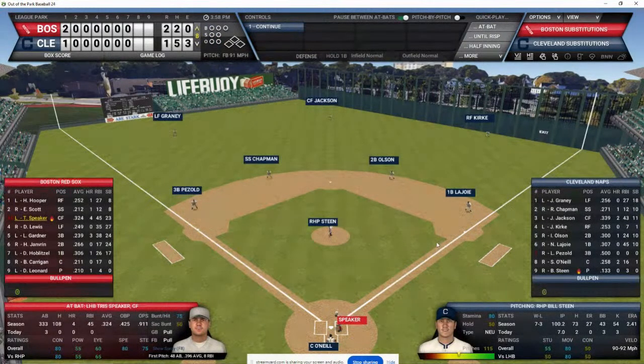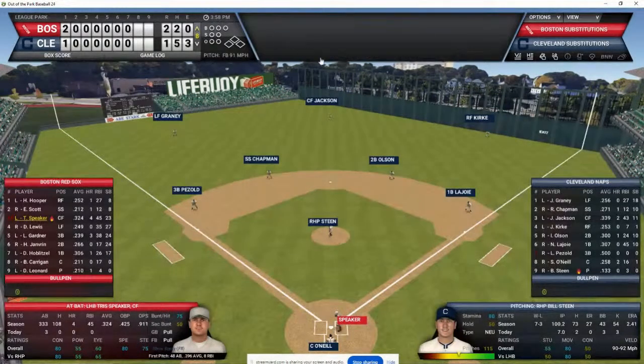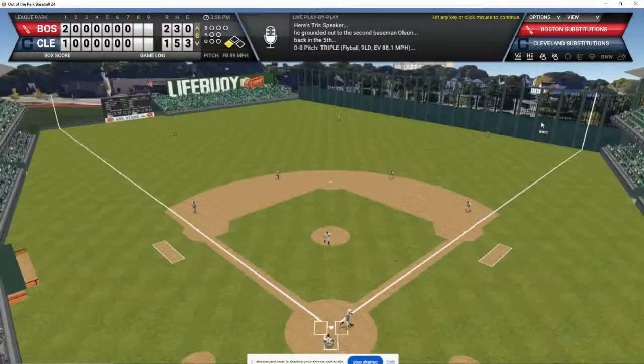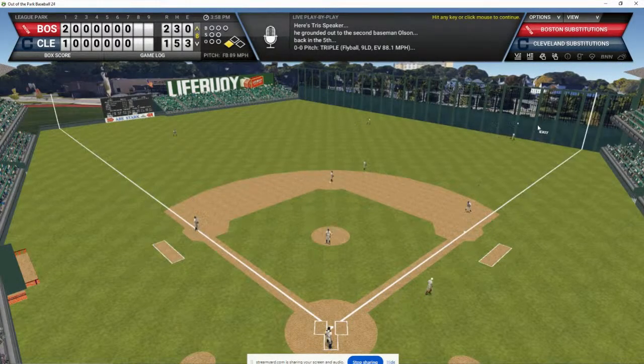Top of the eighth inning, Red Sox will send up Speaker, Lewis, and Gardner to face Steen, who's now pitched 7 innings of 2-hit ball. He gets his sign. Speaker 0 for 3 today. Here's the pitch. And there's a line drive deep into right field.